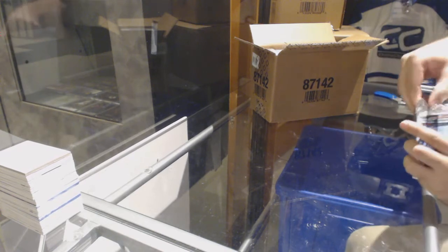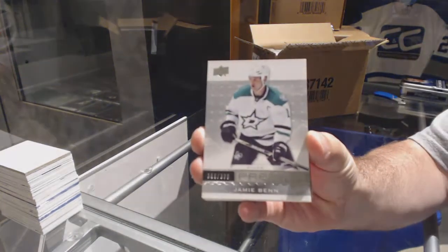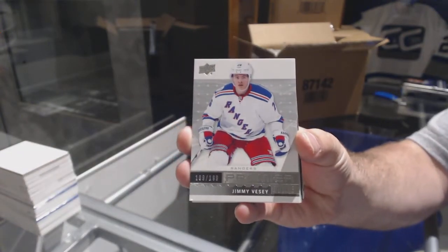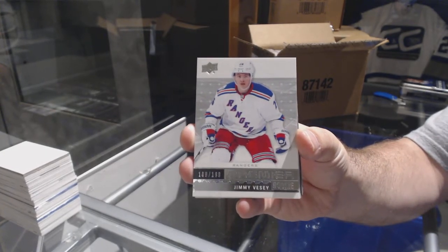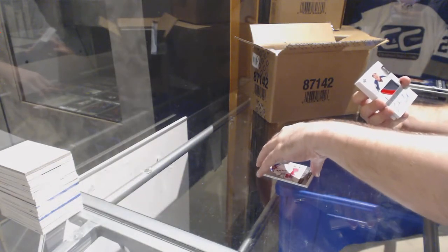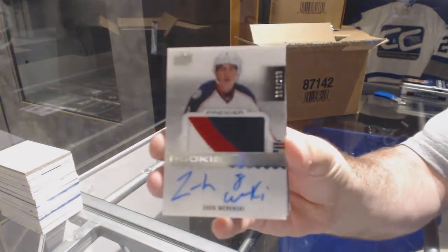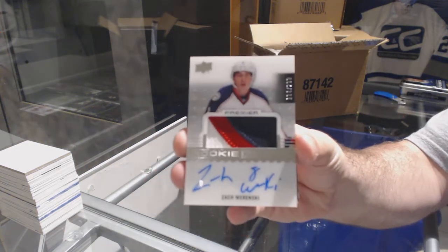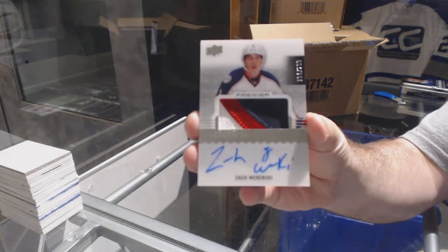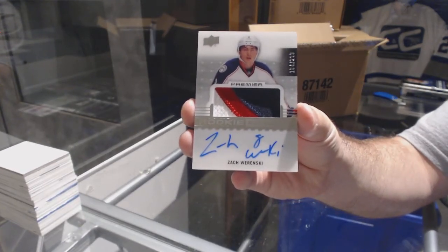This pack feels huge. Who we've got for the Dallas Stars, $3.99, Jamie Benn. For the Rangers, to $1.99, rookie of Jimmy VC for the Rangers. For the Blue Jackets, numbered to $2.99, three-color rookie patch auto, Zach Werenski, three-color rookie patch auto.